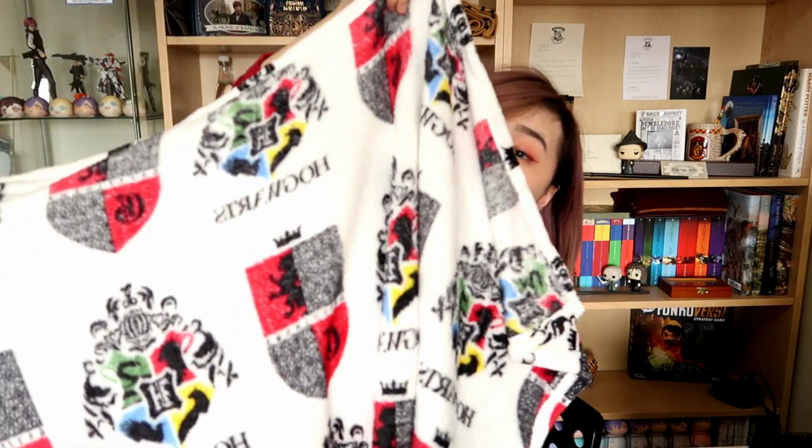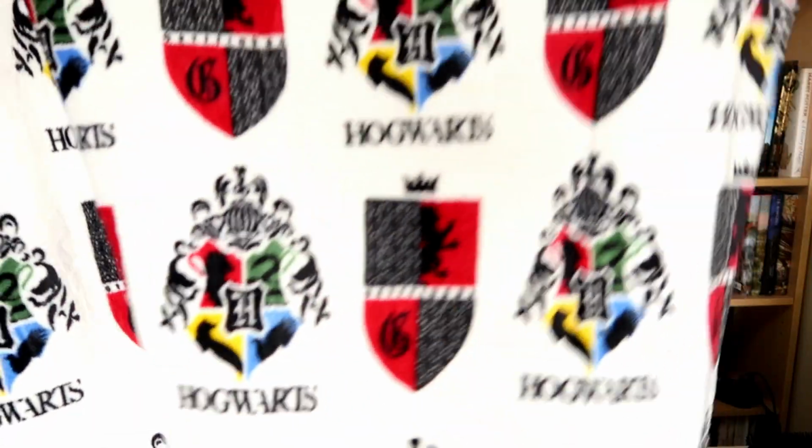So the throw is actually printed on this side, so the back is a mirror image, but I think this is a really good size. I'm like 160 centimeters, and this can actually cover my entire body, which is really cool because I expected it to be a tiny throw. I'll definitely be using this throw a lot in the upcoming winter, and yeah, I'm very happy with this.